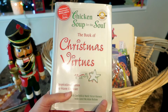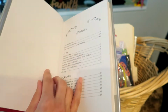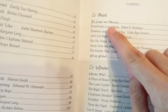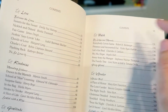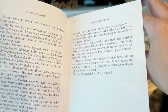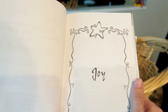Then we have this Chicken Soup for the Soul, the Christmas book of virtues, and it has inspirational stories inside, each based on a theme. You have joy, simplicity, love, kindness, gratitude, faith, and wonder. We'll read a story each week based on one of the traits, and at the end it has something to think about or little projects. If we don't like their projects or if they're too mature for the kids, we'll make our own. So for joy, at the end of reading the joy story for the week, we'll do something to spread joy.